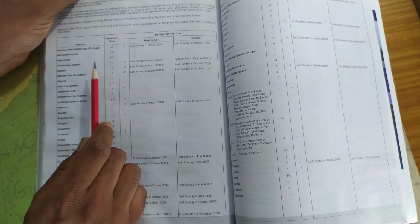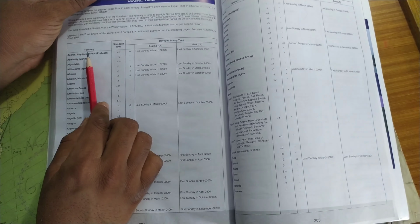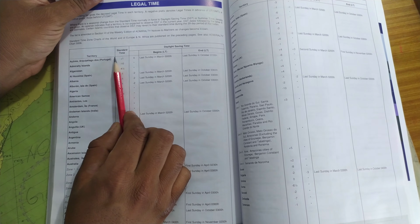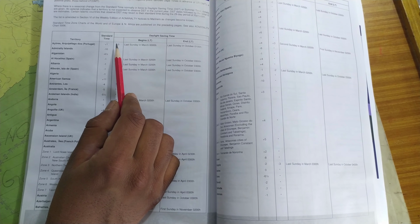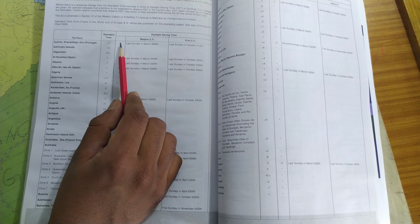One of the most important things you have to remember is, this is the country, standard time and daylight saving time. Daylight saving time is really important. So during the daylight, beginning local time to end local time, the standard time has changed from +1 to 0. Another example is, in Spain, the standard time has changed from -1 to -2, from last Sunday in March 0200 hours to last Sunday in October 0300 hours.